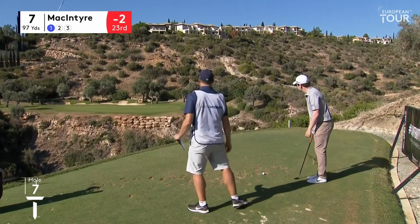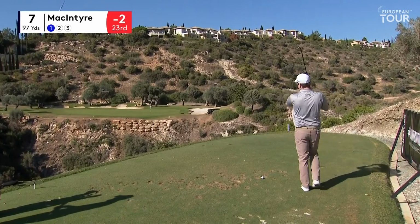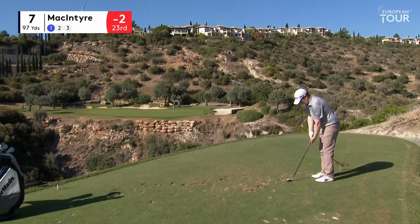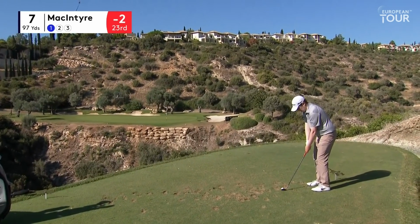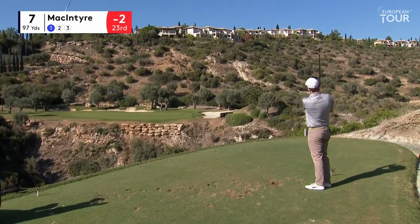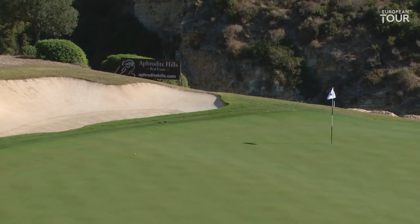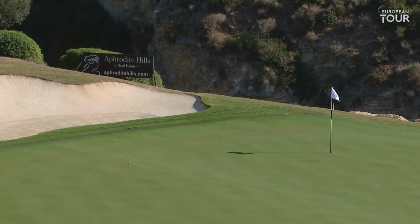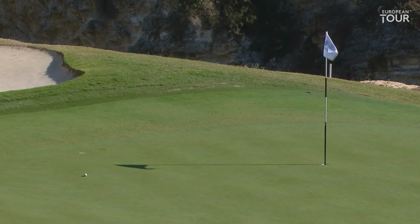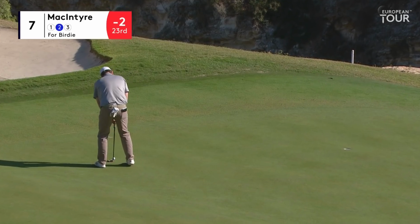Yeah. What is it, the back slope? 100 yards. Yeah. 101. No, the most lofted club in the bag. Is it going to catch the slope? Is it going to catch the slope? There it goes. Yes. Oh, that would have left a vicious putt. Now, Robert MacIntyre with his silky smooth putting stroke.